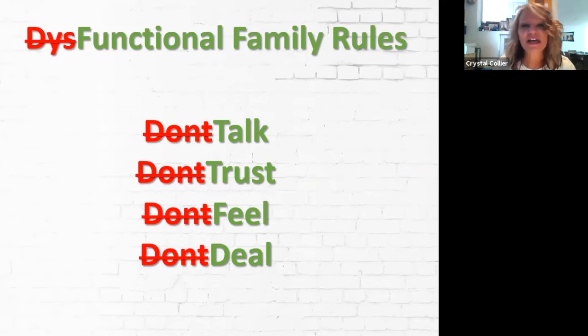But what we know is that in families where there are problems or issues that have rules like this, problems become rigid and fixed. So what we want to do is teach and practice the functional family rules. In our family, we talk, we trust each other, we feel our feelings, and we deal with what's going on.